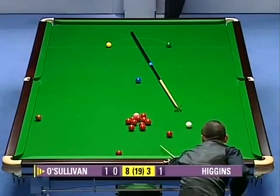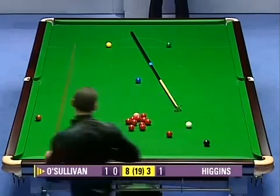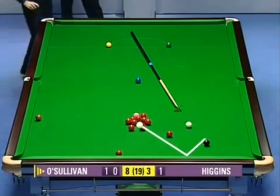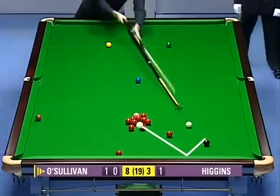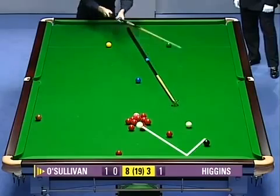Well, you can see the way Ronnie's cueing there. His intention is to pot the black, come off the top cushion and just go into the red there, open a few more. This red will be available when the black's removed, so this is a decent chance if this next shot comes off.